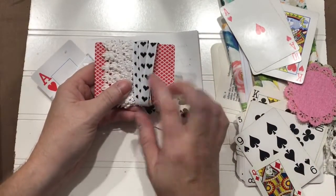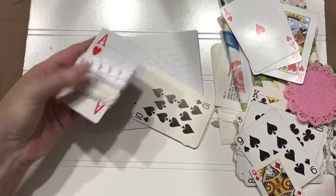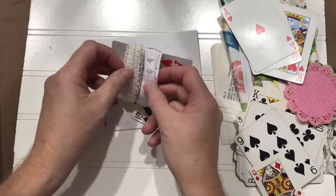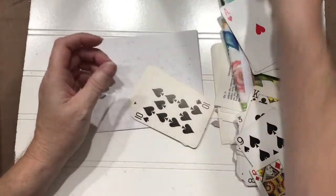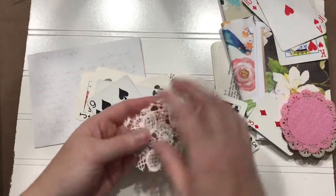This black heart and this trim here. Pretty, Darlene. I'm not going to know what to play with first. Then there's this white with the white heart, white on white. I like that. And this one, both of these will go great in Valentine albums. Pretty. And we've got a variety of playing cards here. There's some more of that lace and smaller scraps.